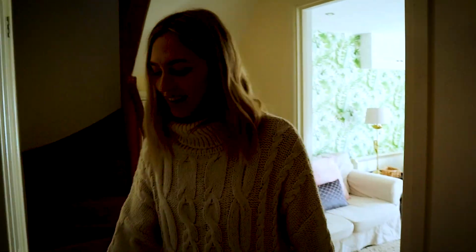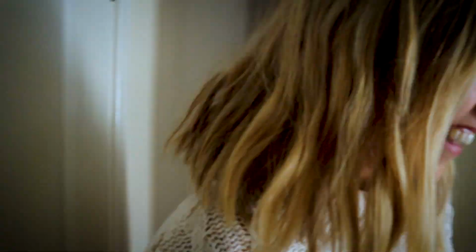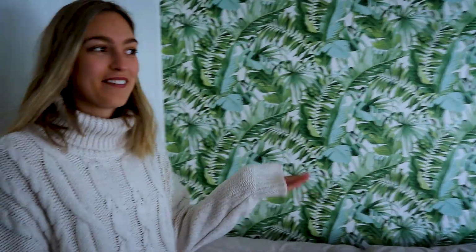Through here is the downstairs toilet where we have Lesley Tao. Bye! Crazy. And then this is the living room in here.